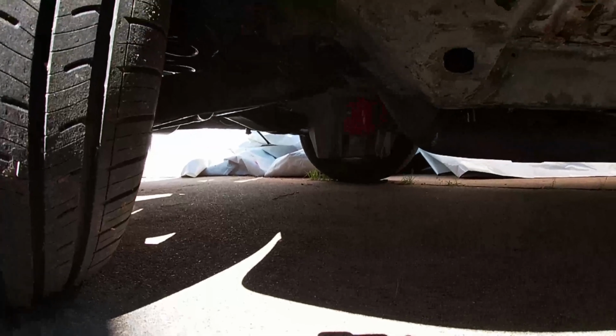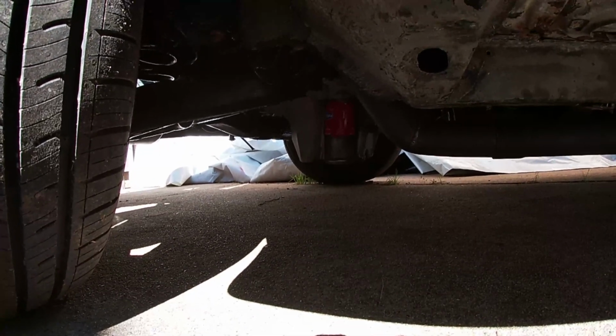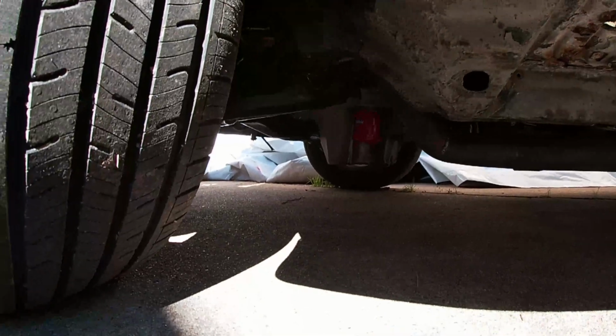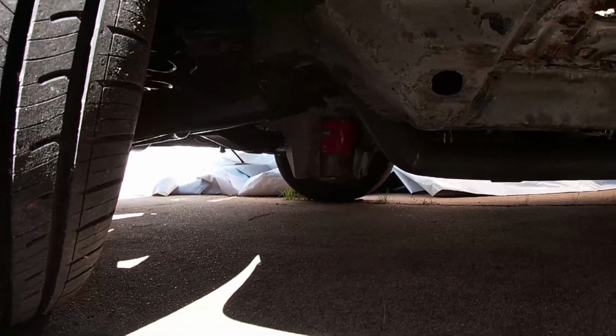We got good clearance on the oil pan. That's just the truck oil pan. If he wants to, he can always go back later on and change that out to a GM like I got. Mine's got about 2 inches more clearance than that.